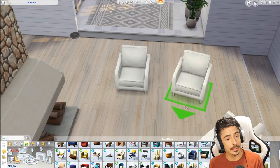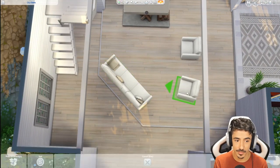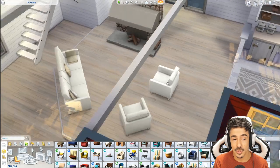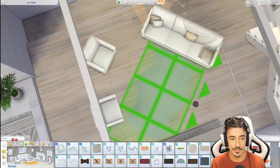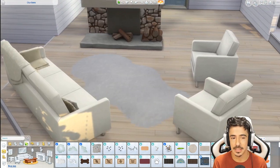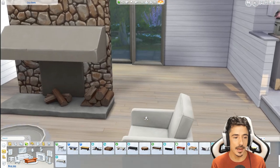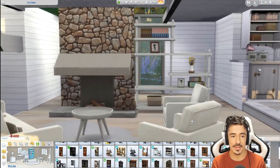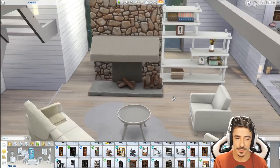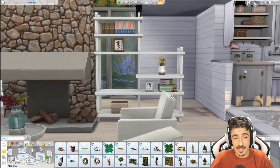Yes, it did. Anyway, into the main living area. So this is the main living room. Again, using the sofas and the armchairs from the paranormal pack as well in a light color. Everything's very bright and airy in here. But I like the layout of it. I like the platform shape. I like that we've got a nice fireplace in the middle of the room. And I separated the dining room off using that shelf there, which is from Snowy Escape. I just think it blends in really nicely.